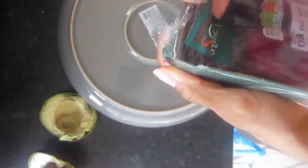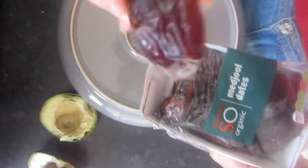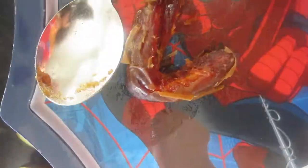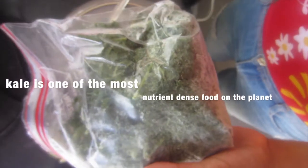Taking some organic dates. These are excellent natural sweeteners and they're so nutritious. They've got so much fiber as well. Make sure you remove the pips. Shout out to my son's Spider-Man plate. Some kale. I usually freeze my kale, which is really beneficial, so I've always got kale on hand.